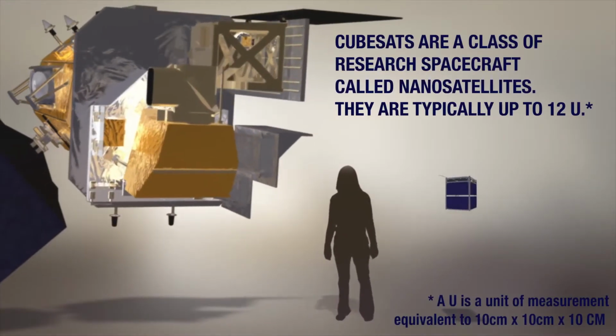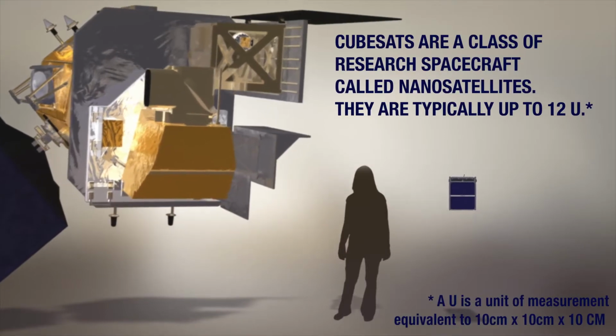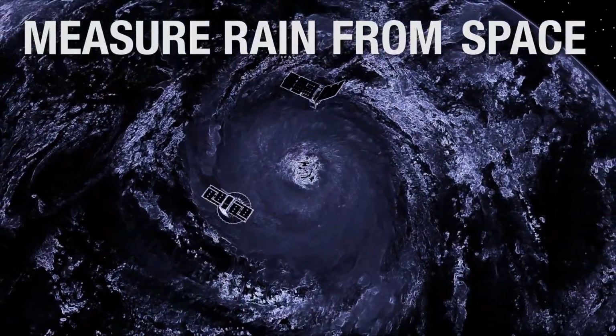But it couldn't be just any kind of satellite. It had to be a CubeSat. CubeSats are small and inexpensive, so you can launch 100 for the cost of one big satellite. And even when you launch them, you need to make sure that they can measure rain from space, which is something that CubeSats have never done before. So that's how RainCube and Tempest-D were born.